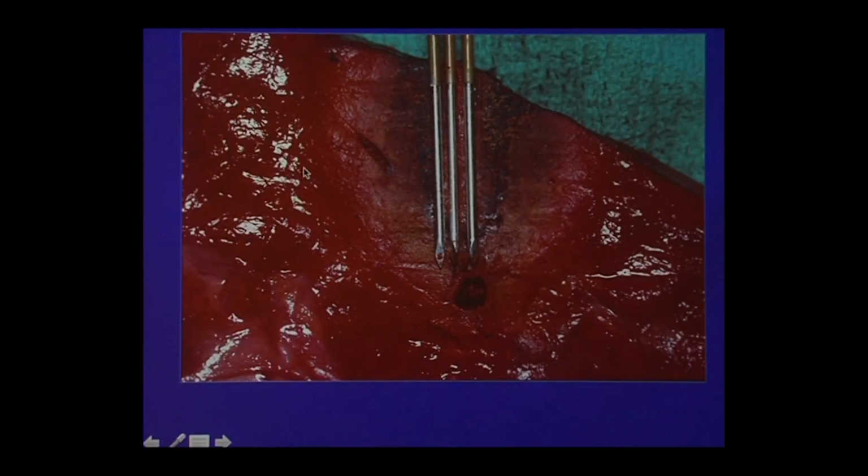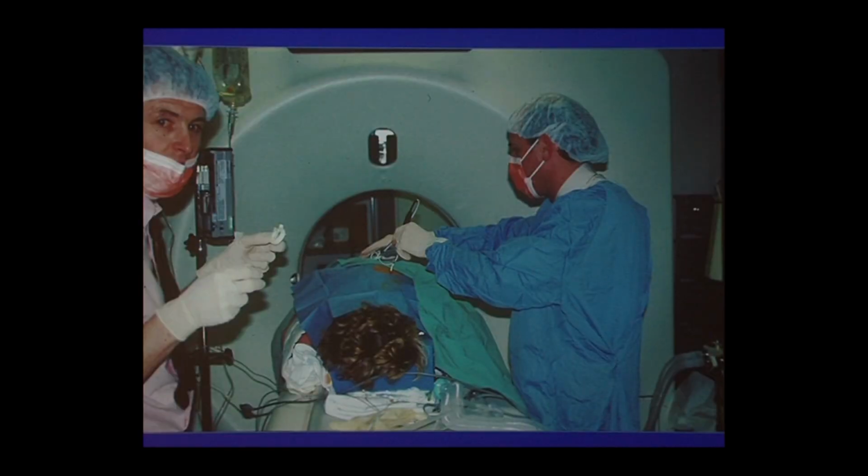This is an animal liver that I did an ablation on, just to show what this looks like. This would be the living liver, and it's very sharply demarcated, this cooked area. All of that would be dead if it were a tumor or liver. Here's what this looks like when we're doing it. That's me.